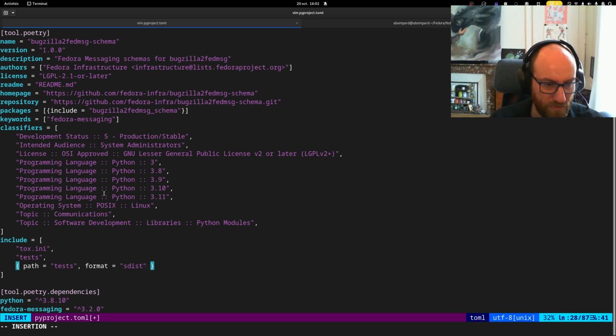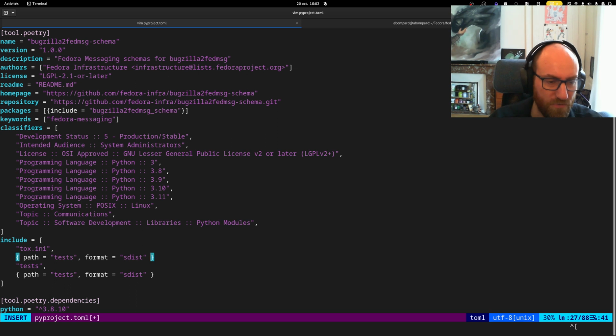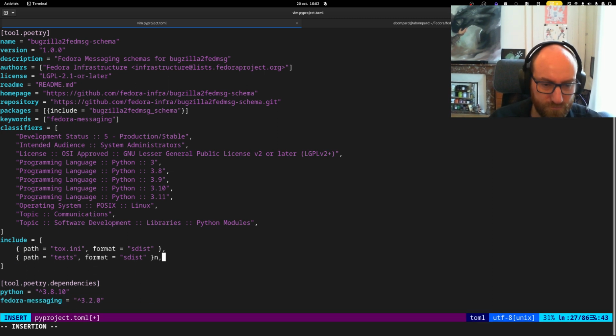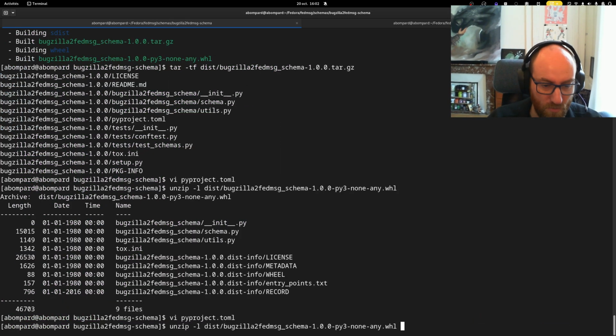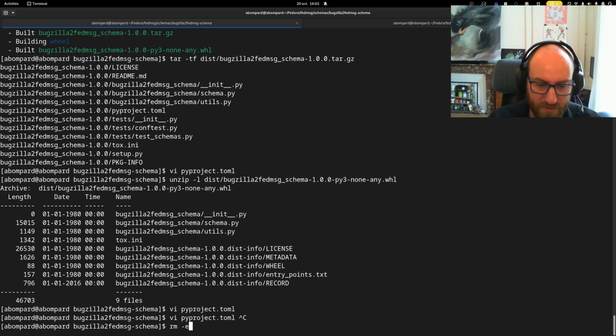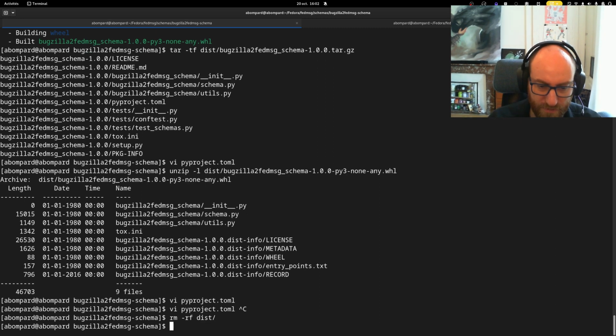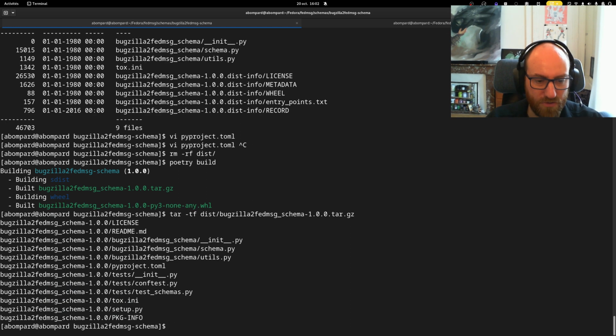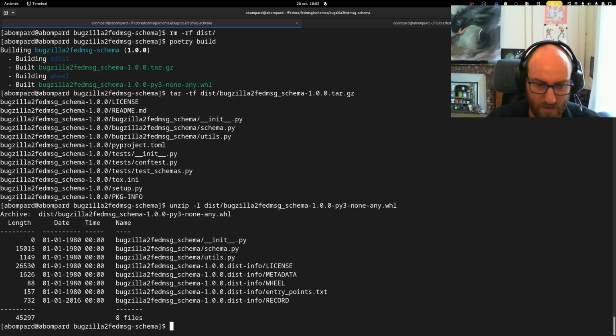So I'm going to do that with the tests, although it apparently was done automatically. Fine. And I'm going to do that with docs.ini. Okay, so now what happens if I remove my dist directory and do the build again? Okay. The tests and tox are still in the source dist, that's good. And they are not in the binary dist anymore.